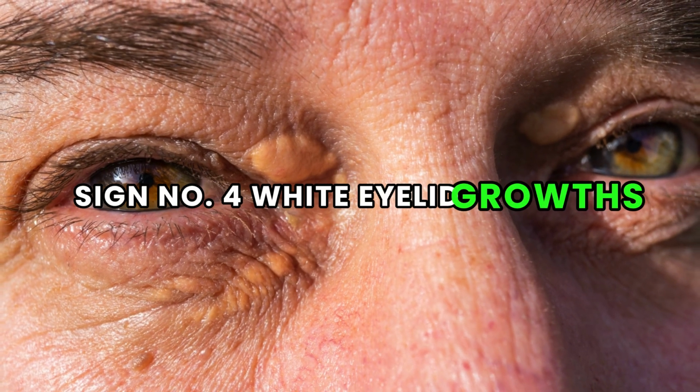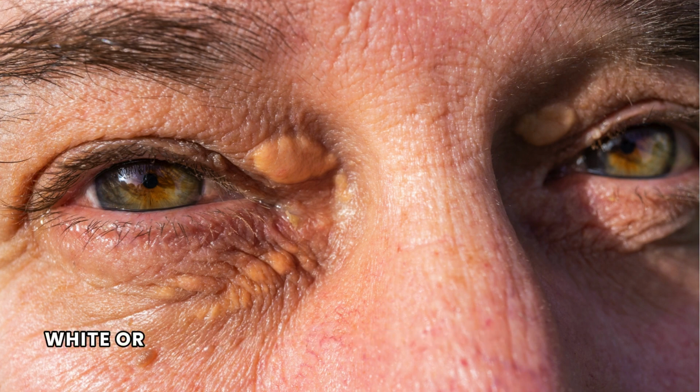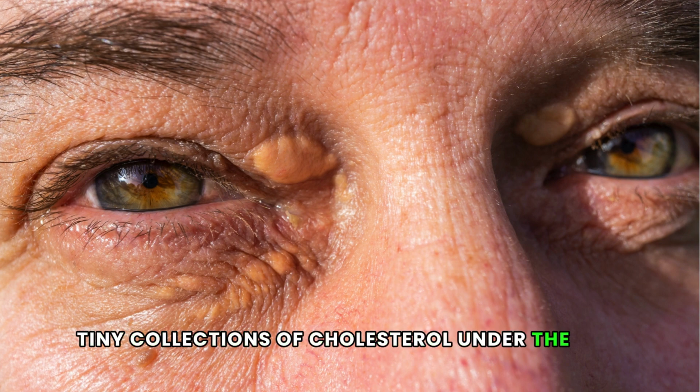Sign number 4. White eyelid growths. Now, let's shift our focus towards a more visual and perhaps unexpected sign. Have you ever noticed small, white or yellowish bumps on or around your eyelids? These aren't just ordinary skin blemishes. They're called xanthelasmas, tiny collections of cholesterol under the skin.